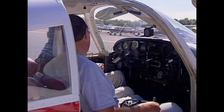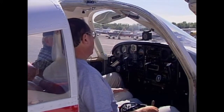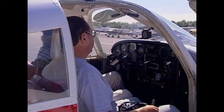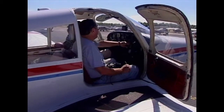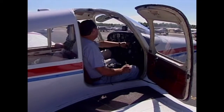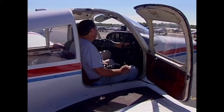The most important job you have as a new aircraft owner is to get to know your aircraft. You're going to be the pilot in command, so it's essential that you're well trained in the operation of the aircraft and all of its equipment. Even if you've already flown aircraft of the same type, it's important that you become well trained in your aircraft.